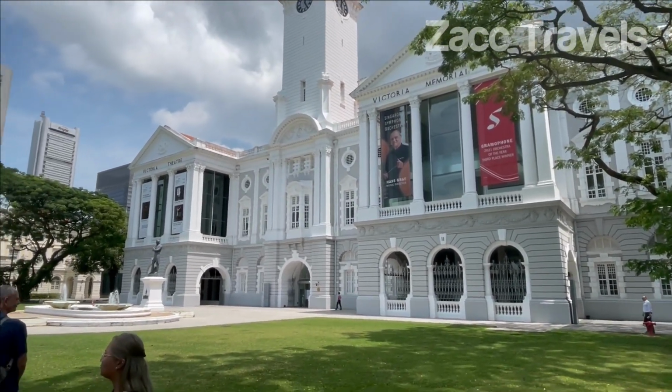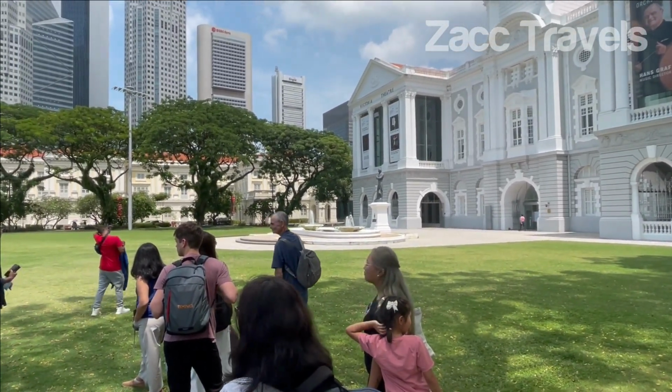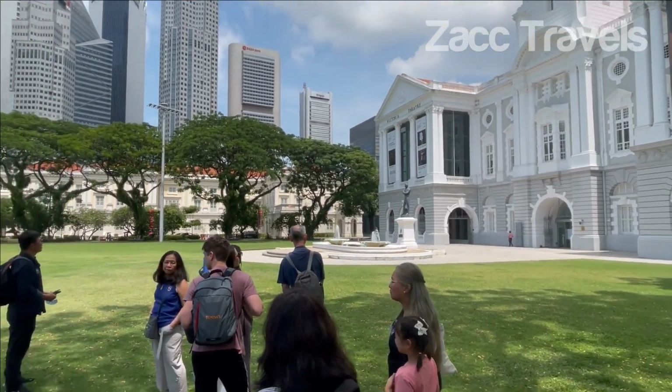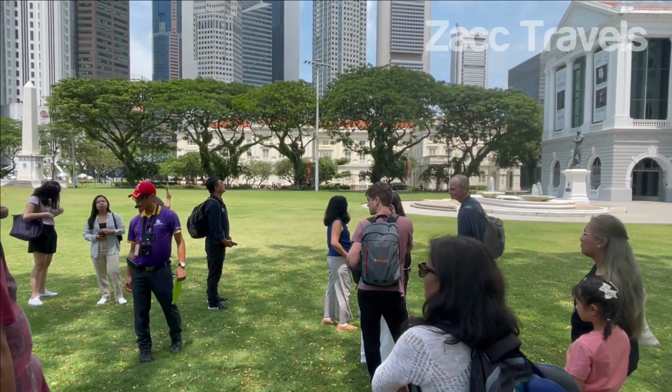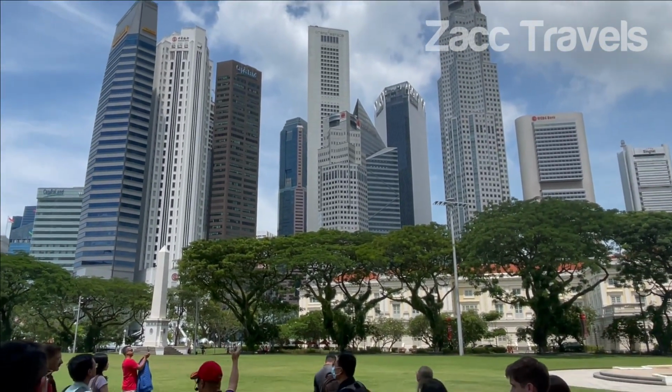Right now, that man in black there is Sir Stamford Raffles, founder of colonial or British Singapore. Trade has been ongoing in Singapore for more than 700 years.